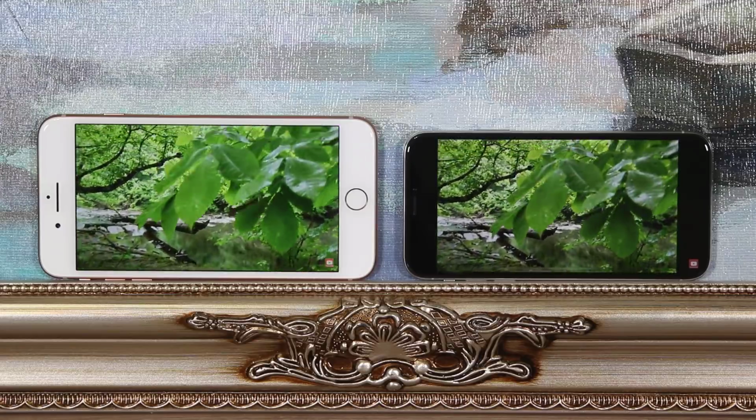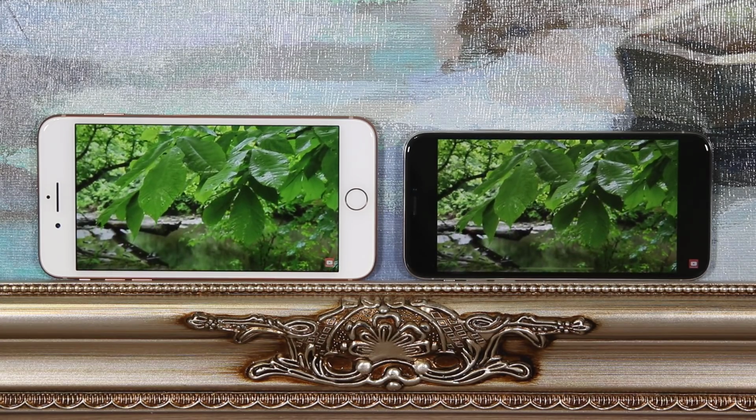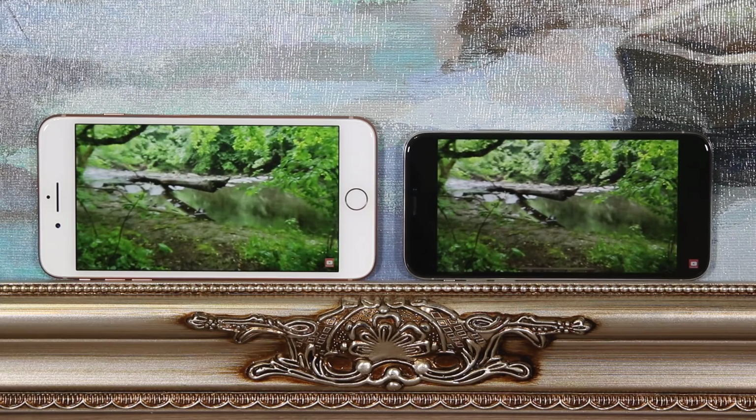So here's another category in addition to the design that Apple has stepped up the game on the new iPhone 10. iPhone 8 Plus does not have a bad display. It's a great 5.5-inch display.